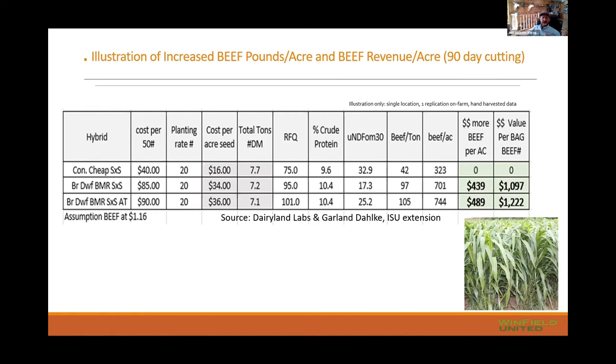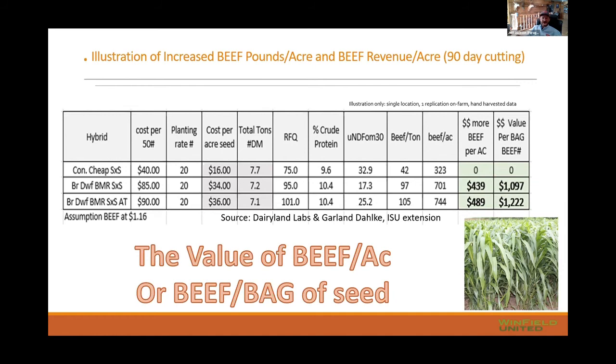At the end of the day, per acre, we can raise more dollars worth of beef by planting a higher quality product. I joked around and told guys, I could charge you an extra $1,100 a bag and you could break even on a $40, $80 bag of seed. Interesting how we have opportunities, even in an alternative forage market, to have very high yields of gain or milk produced.